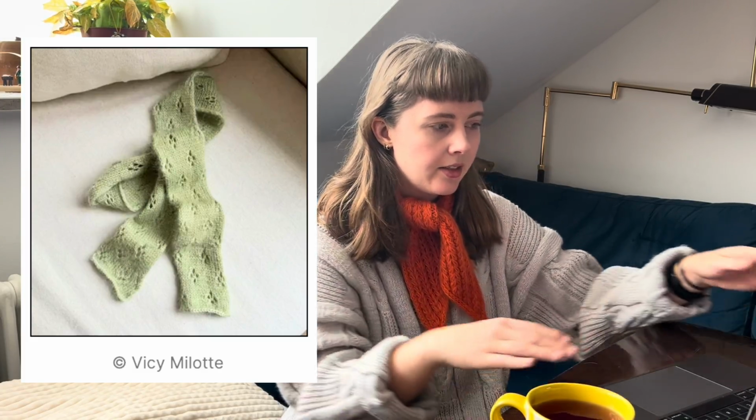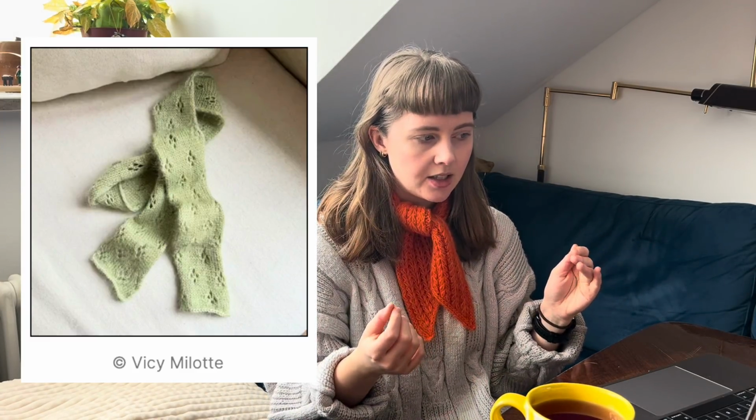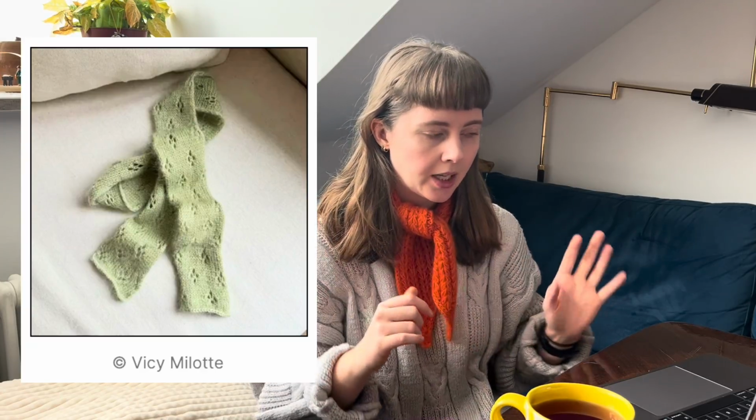I really like the straight edge at the bottom and at the top. I think that gives it that really interesting look because all of the other scarves have pointy ends. So my scarf is starting to itch. Not me just saying good things about the yarn combination.